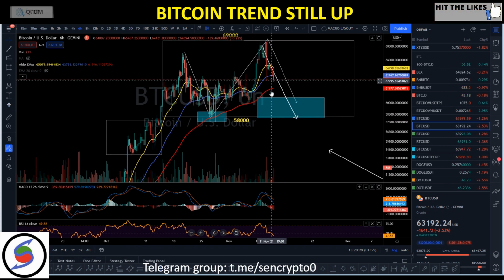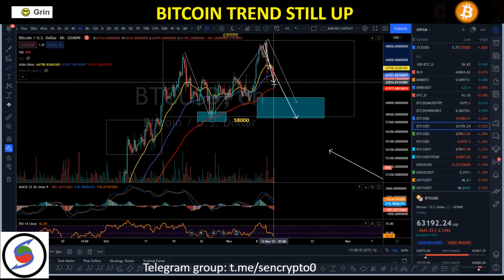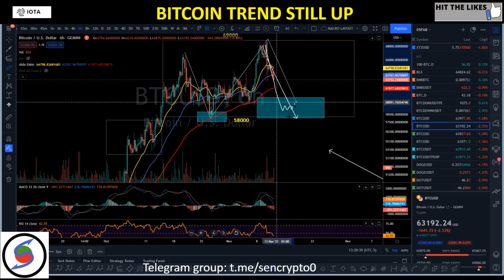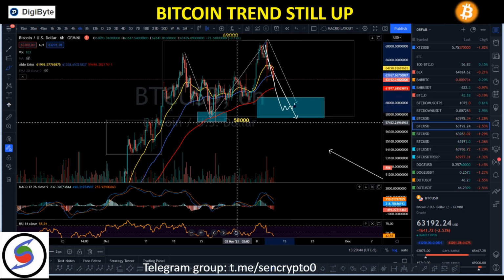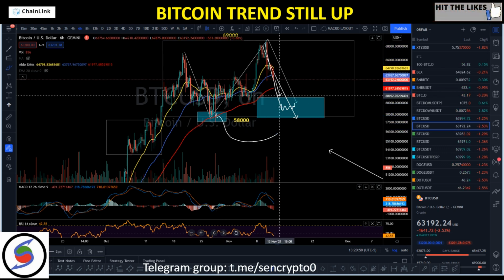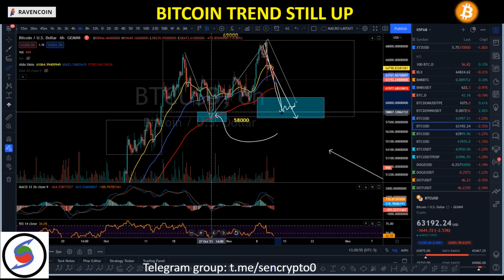If we dump with high volume, we could possibly get a breakout below the 6-hour 100 EMA and dump down to the blue box right here, which is going to be somewhere around 60K, or even down to 58 if we get a wick to the downside. As you can see right here, we got a wick to the downside. So if we get another wick to the downside, we could still retest the 58 to 59K area.